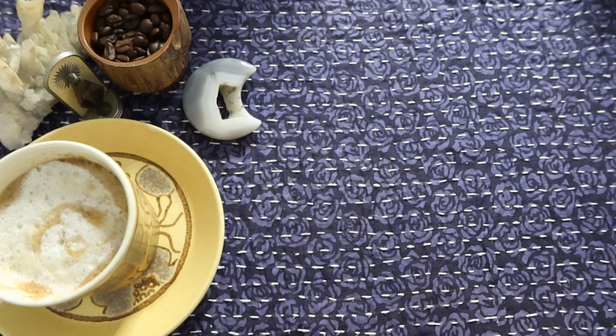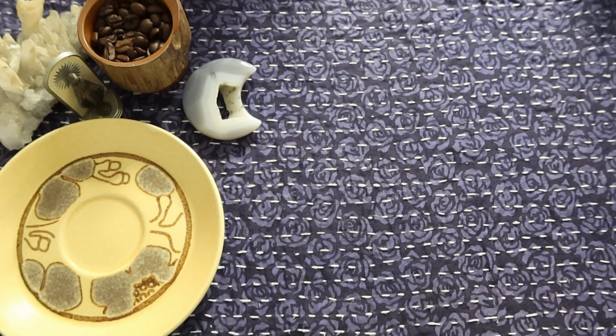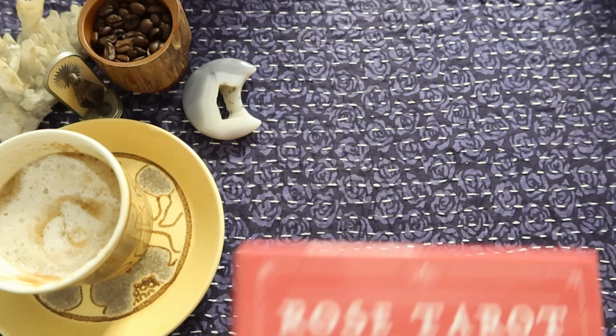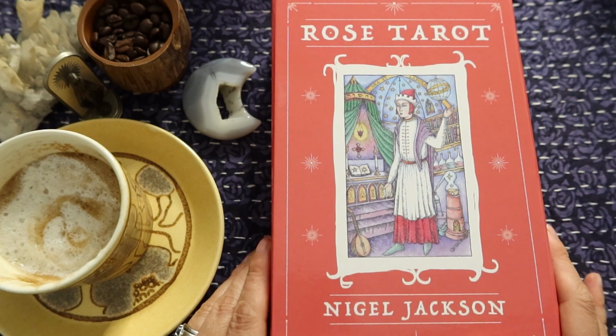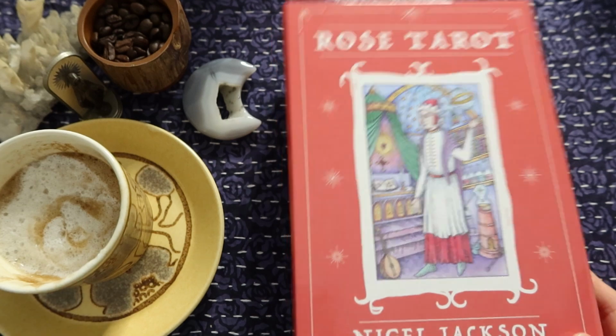Next up, we have the Pour Over, a deck you need to take your time with, but totally worth the effort. So with this one, I'm going to go with one of my main working decks or study decks for this year, and that is the Rose Tarot by Nigel Jackson. There is so much to unpack in this tarot deck. So that's the box it comes in.